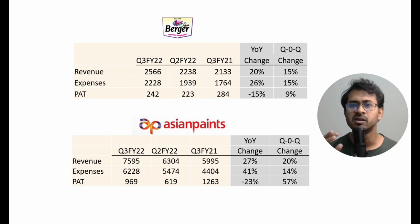Now let us focus on the quarterly result. First, we will compare on a year-on-year basis. That means this is quarter 3, financial year 2022, and the same quarter of the previous financial year, which is quarter 3, financial year 2021. If we compare the revenue of these two quarters, we see the year-on-year growth of Berger Paint is around 20%. For the same period, the expenses have gone up by 26%. Since the revenue has gone up by 20% and the expenses by 26%, obviously there would be a little bit of fall in the PAT. PAT is nothing but the profit. We see a 15% drop in the profit for Berger Paint on a year-on-year basis.